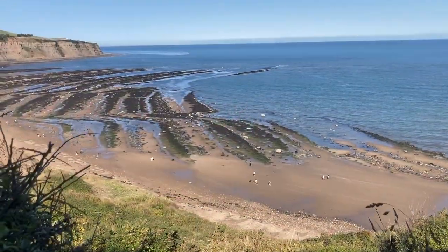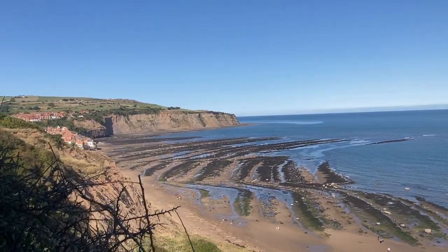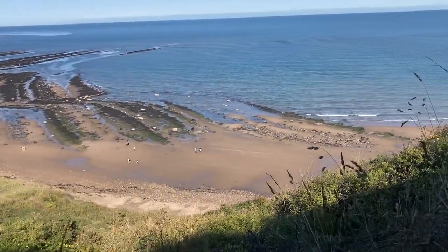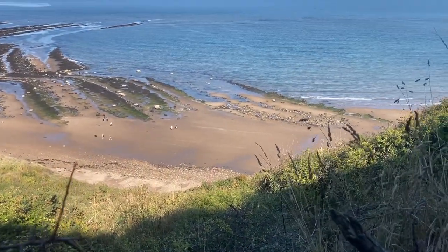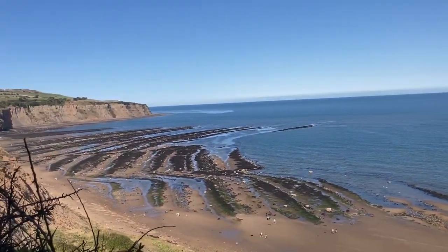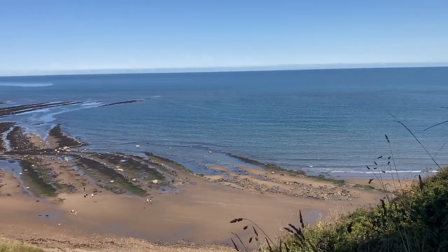So there you are. This is what you can see from the Cleveland Way. The tide's out. That's Robin Hood's Bay just over in the corner there. There's the beach down there. And what we'll be able to do is go down onto the beach and walk the whole length of the beach before the tide comes in, and then we'll finish off at the Bay Hotel.